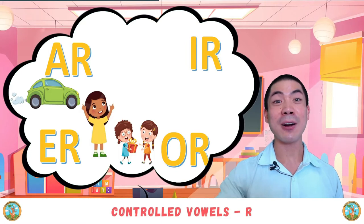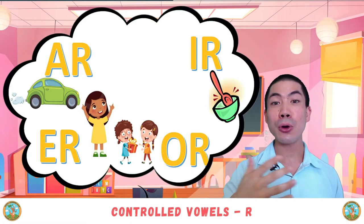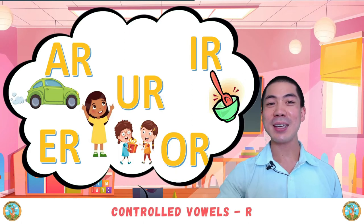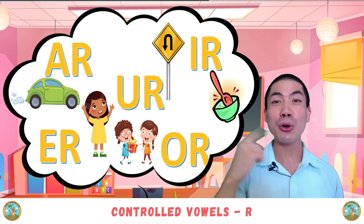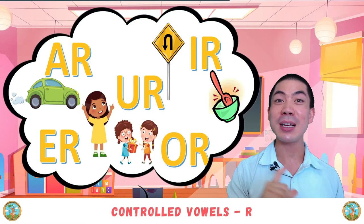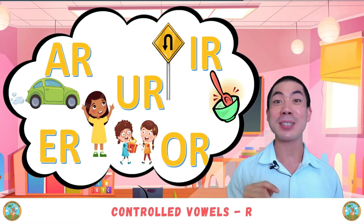Then there's IR like in stir. Both are fine. You can roll the R's as much as you want. Finally, there's UR like in turn. Very good. Take your time to practice the controlled R vowels and see how many other words you can think of with these controlled R sounds.